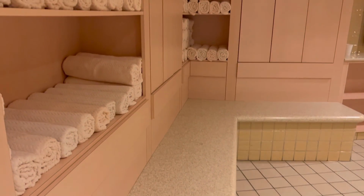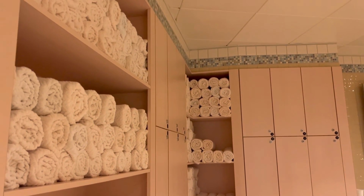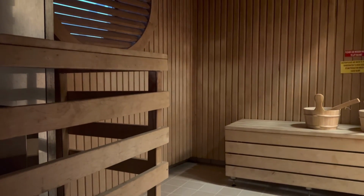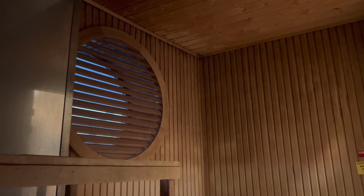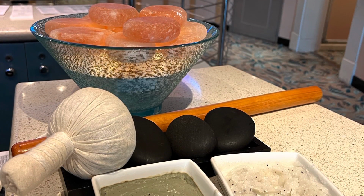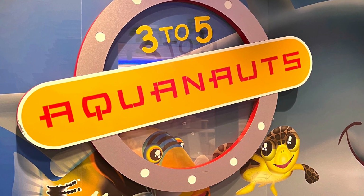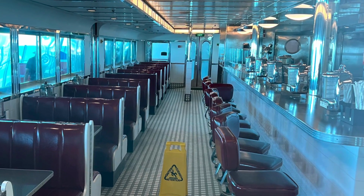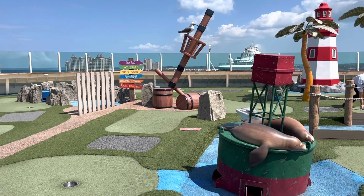On Deck 12, you'll find the upper level of the spa, where you can book treatments and massages to really get the full relaxation on your vacation. Meanwhile, on the other end of Deck 12, you'll find the kids and teen zones, and also the specialty dining restaurant, Johnny Rockets. Deck 13 is home to the mini golf.